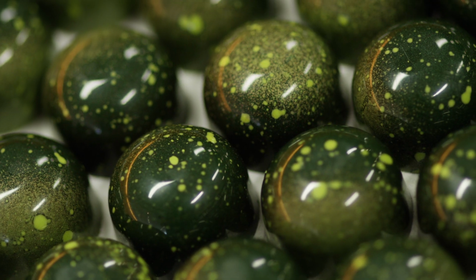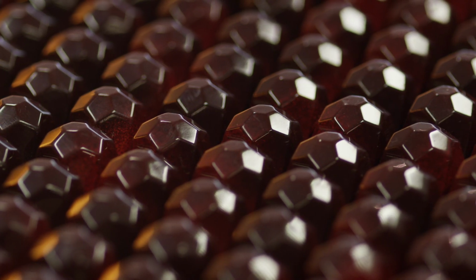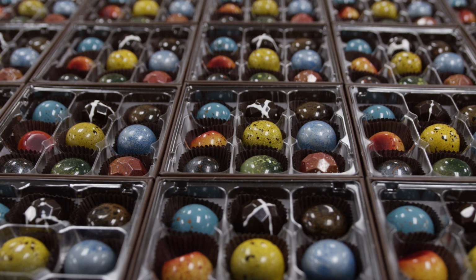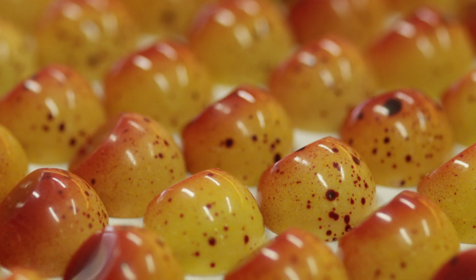I very much consider craft chocolates art. We're using airbrushes and paint guns and things that other artists might incorporate into their paintings. Chocolate is our medium. Colored cocoa butter is our paint. It's very much an art form.